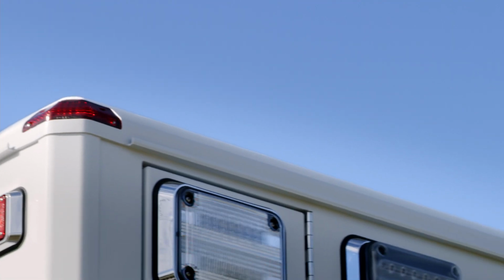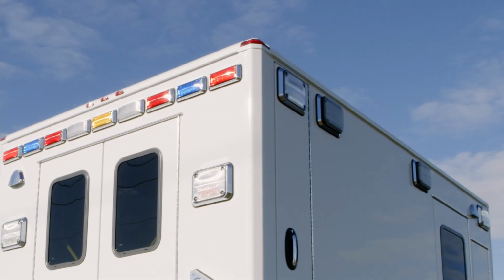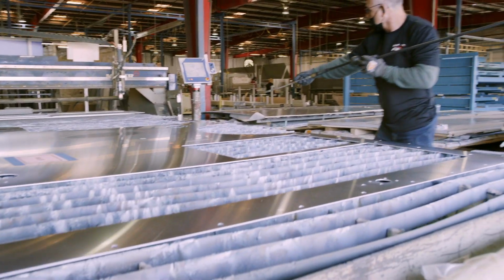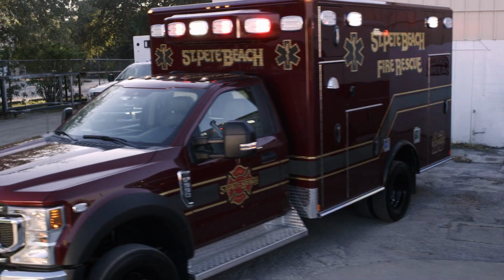construction. Our ambulance bodies incorporate drip rails as part of the roof rail extrusion to reduce the opportunity for corrosion and provide a cleaner look. Single sheet aluminum skins provide seamless body panels that require less filler for a straighter, smoother finish. Reducing seams also eliminates another potential for corrosion.